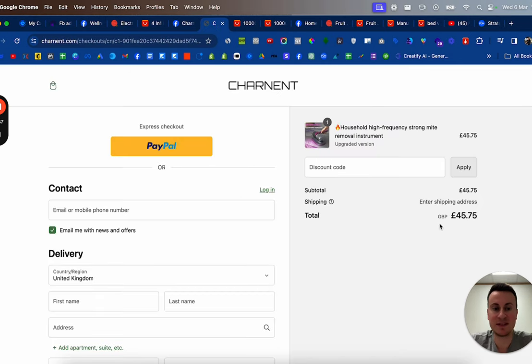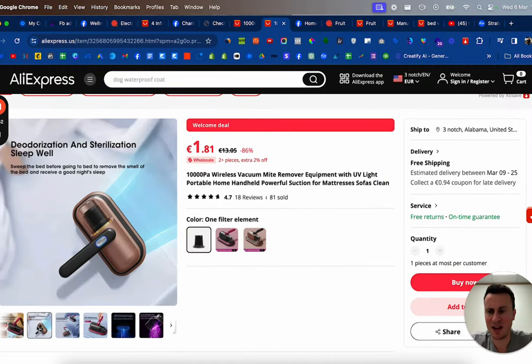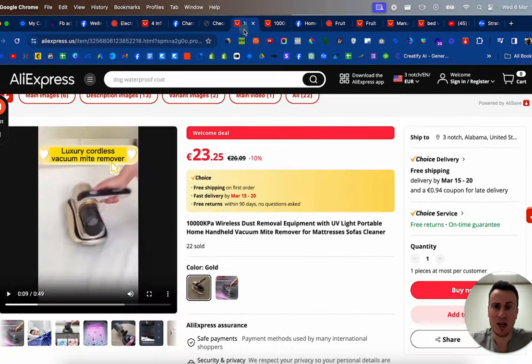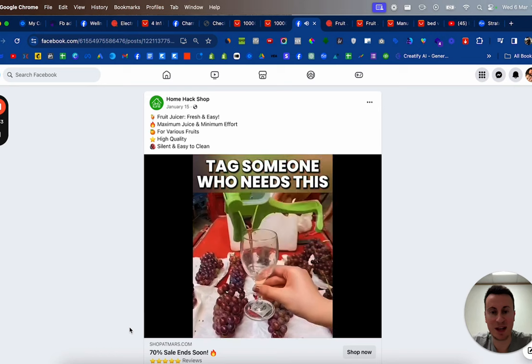Back to the products then, we can see they're selling it for £45. There's lots and lots of different suppliers on AliExpress. I found these guys, who are selling the exact same product for €1.80. Don't ask me how they're doing that, and don't ask me if it's legit or not. It's just an example. But most suppliers are like these guys, and they're selling it for in and around the £20 mark. Moving on to the third part of the product, then, we have the juicer.